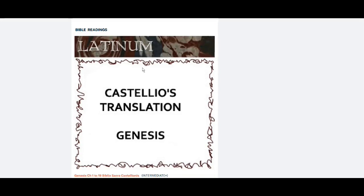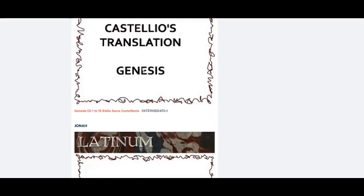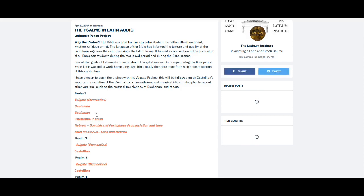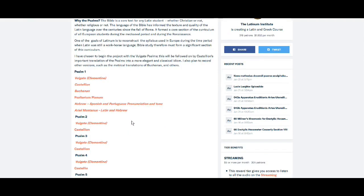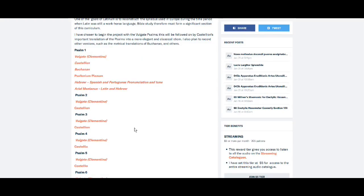Bible readings, these are slowly being added to. So Genesis chapter 1 to 19 has been done so far. The book of Jonah and the book of Psalms is a large project here. So the Clementine edition of the Psalms is complete, and I'm slowly adding different versions of the Latin Psalms, including Hebrew and Latin, and Hebrew, slowly but surely working my way through.